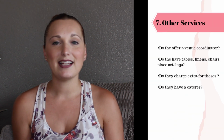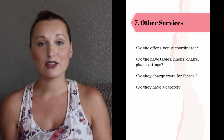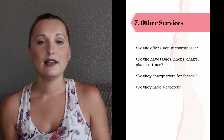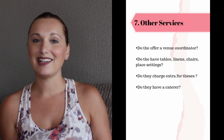Number 7 is additional services. Do they have an in-house coordinator? Do they offer a team for setup and teardown? Does that cost extra? Do they do in-house catering? These are all questions to make sure you have written down when you visit the venues so that you can weed out any hidden costs that may confront you later.